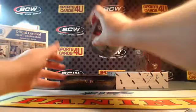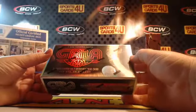Gala first. Never opened Gala yet. 3 autographs and 1 memorabilia.